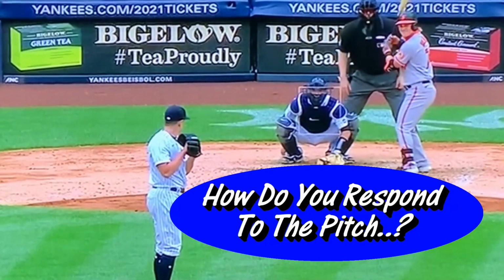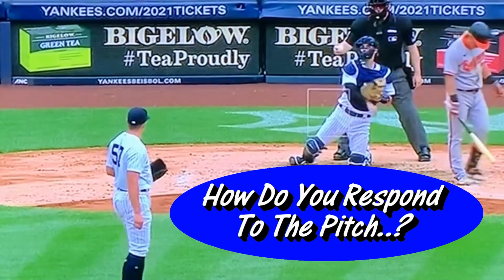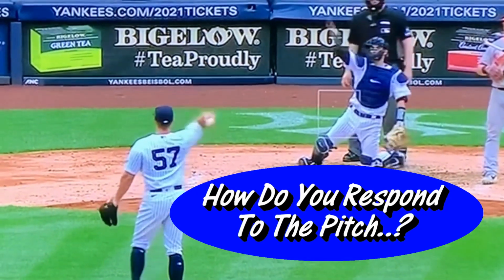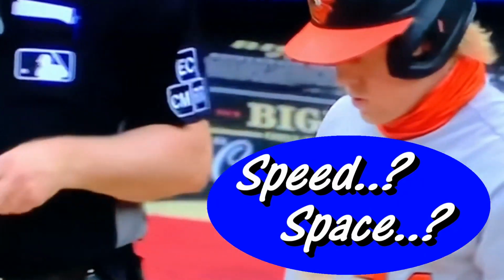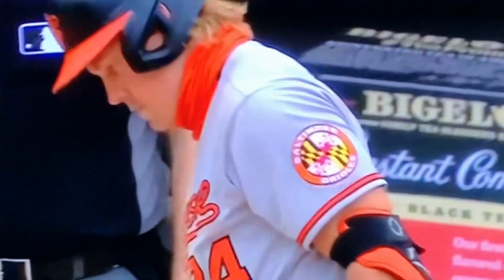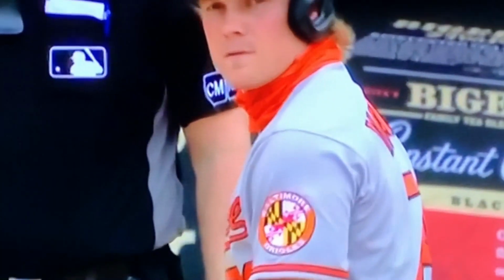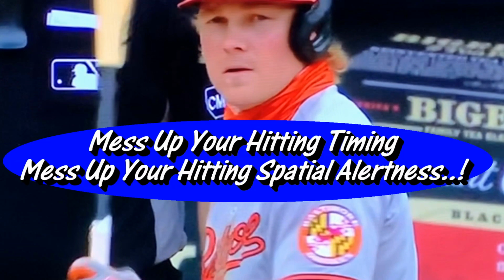The area of your hitting that catchers and pitchers pay attention to is how do you respond to the pitch? How are you reacting to the speed that the ball is moving at and what space the ball is moving into? The pitcher's not looking at the details of your swing. He's looking at the details of your brain and how you are reacting to this baseball I'm throwing. The pitcher's trying to mess up your brain. He messes up your brain by messing up your hitting timing and your hitting spatial alertness.